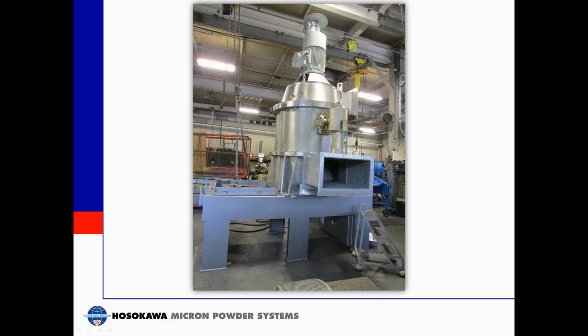Can you do an upgrade to an existing EACM to an EACM2 by changing the internals? It's a little bit more complicated than that. The short answer is yes, but other modifications are required on the mill aside from the internals.